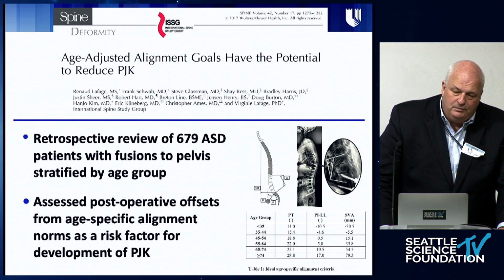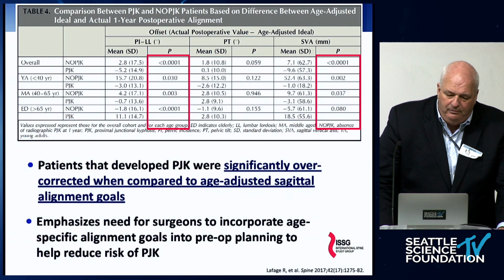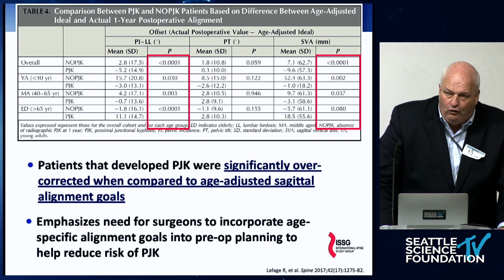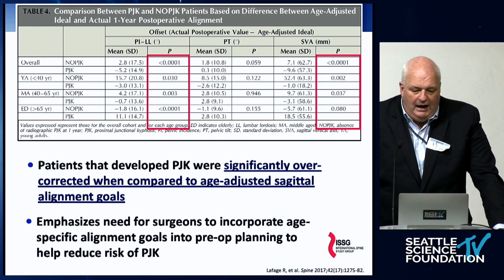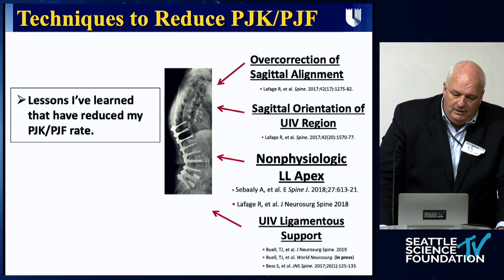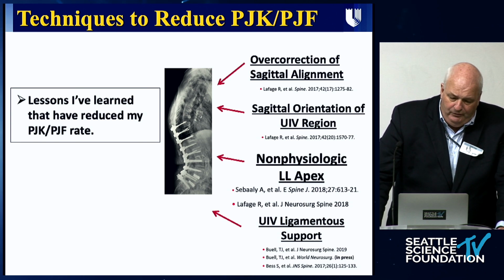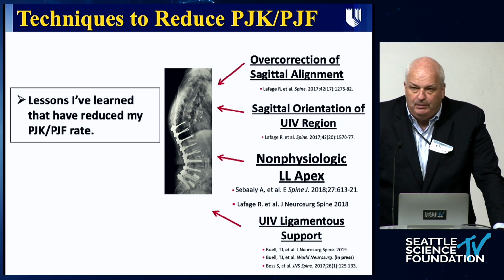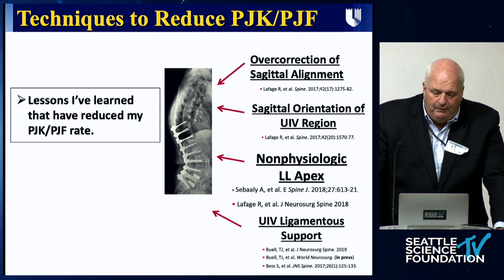And what's happening is, in some work through the ISSG, it shows that those people who have an age-adjusted correction have a far lower risk of the development of PJK. And it's shown that if you were overcorrected per age, you didn't get any better clinical results and you had a far higher risk of the development of PJK. So some of the techniques that I've learned is you want to avoid overcorrection. You want to have appropriate sagittal orientation of the upper instrumented vertebra, bending the rod into the screws rather than having a straight rod and the screws being pulled up.